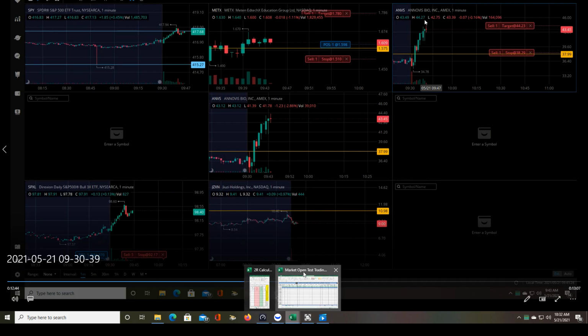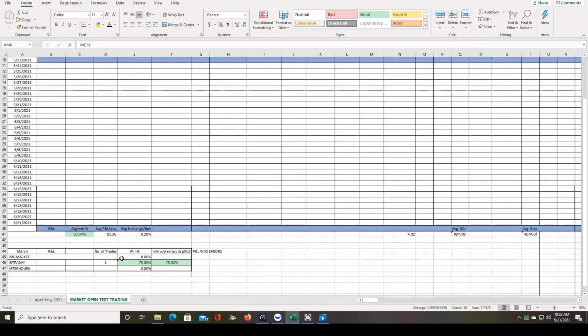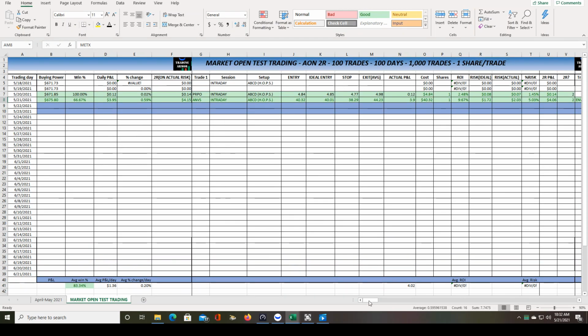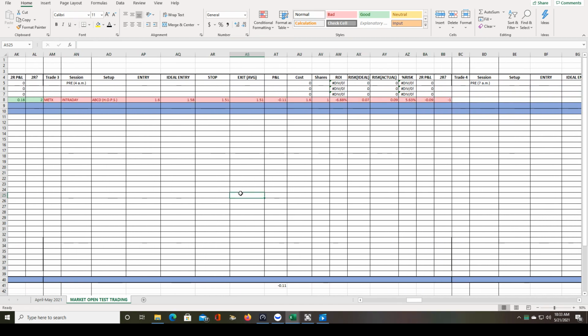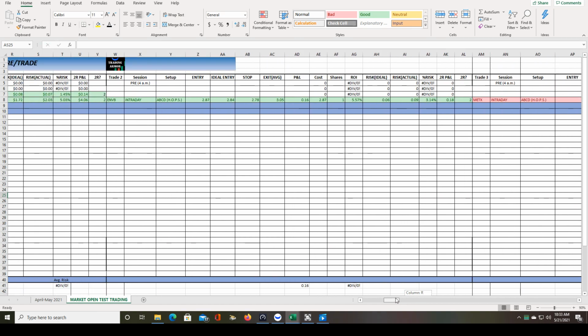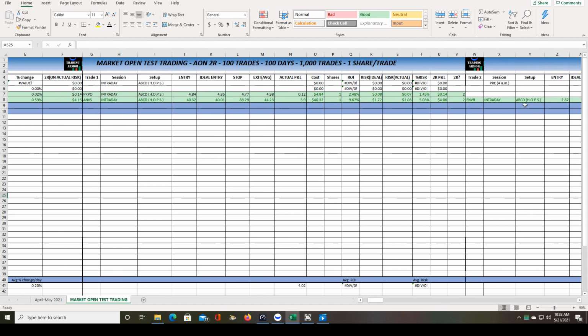So we won 2 trades and lost 1. So our win rate for today is 66.67%. And that brings the average of these numbers to 83.34, but the average of all the trades I've taken so far is 75%. There's been no errors, so those numbers match. The more trades I take, the closer these three numbers should get. And then you could average those numbers if you want. So there's the red trade with METX right there, and the other two trades, ENVB and ANVS.